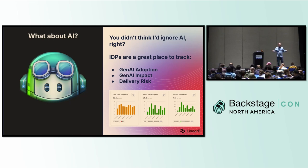So measure the adoption of Gen AI. How is it adopted in your teams? Are people actually using it? Gen AI is not just Copilot. It's automatic bots that create code or that review your code or that add tests. There's a bunch of use cases and this is growing. But measuring the adoption, measuring the impact, you can use the key metrics that we discussed earlier to start understanding, okay, this is improving because of Copilot. Or actually, you can also look at delivery risk. Some things can be getting worse because of AI.